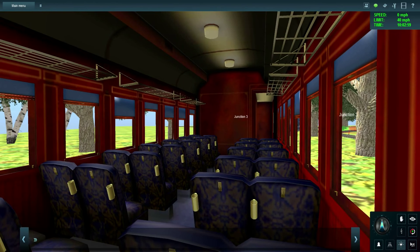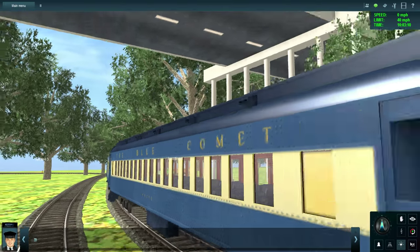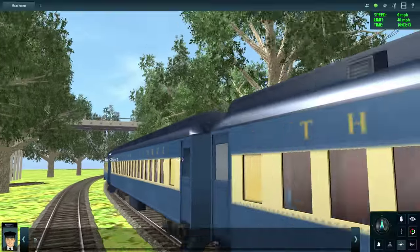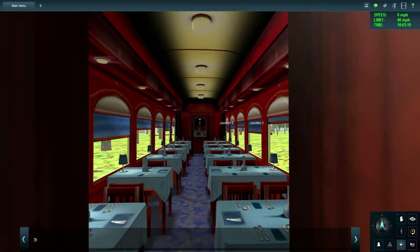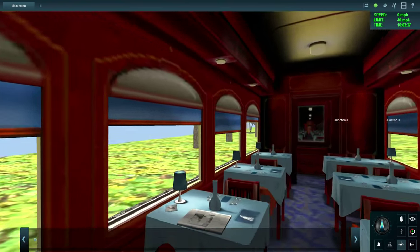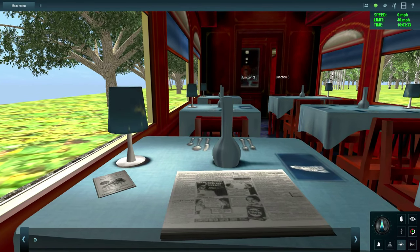Of course, you can edit the interior and give it more camera options later on if you wanted to. This one's my favorite, the dining car. Not only can you sit at the table, but you can also go inside the kitchen. I already tried, but you cannot read what's on the table. It's not legible. Sadly.